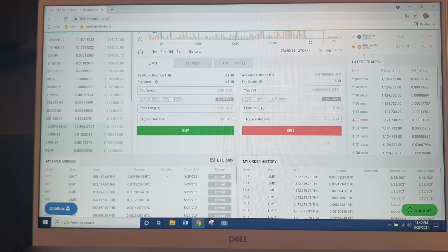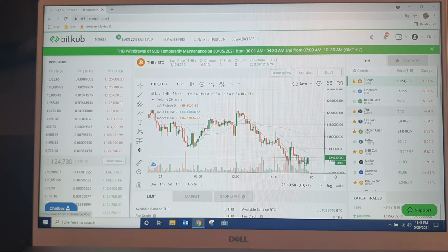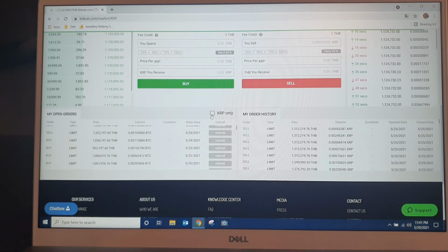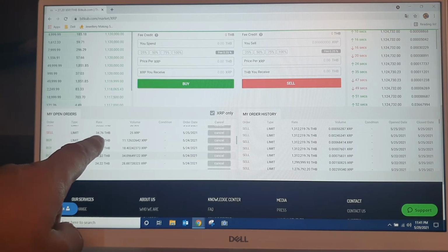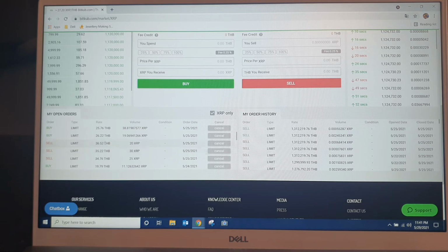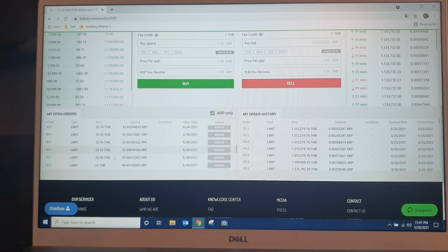Same with Ripple. So scroll back up, click on here for Ripple, come back down, and if we look at only Ripple, you can see my buy orders and my sell orders, the highest ones that didn't come through, 34.76. I think the highest that did come through was like 34.5, something like that. So 34.7, 35.2, 36.5, they did not come through. The number of XRPs here was only a small amount, because I'd already sold over like 600 or 800 XRPs, and you can see I've set all my buy orders.